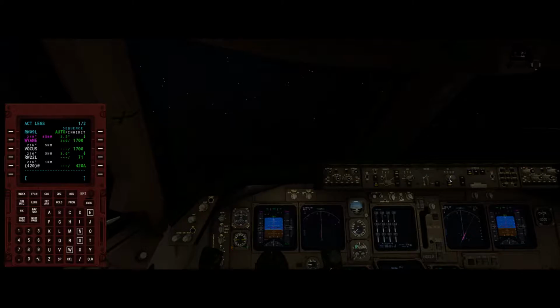So with that, we're going to start a further descent slowly, from 5,000 to 1,700 feet, and we're going to make it about 500 feet a minute, and we're going to start to slow down some more. Down from 240, we're going to slow down to about 230, and as you can see, it's dark outside. We're off the coast. We're going to be landing on runway 22 left.